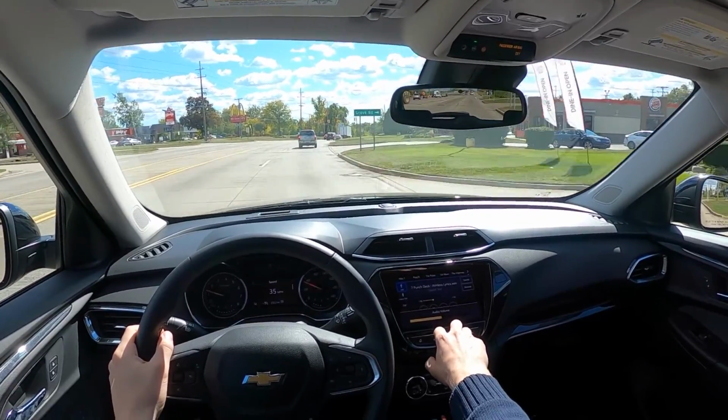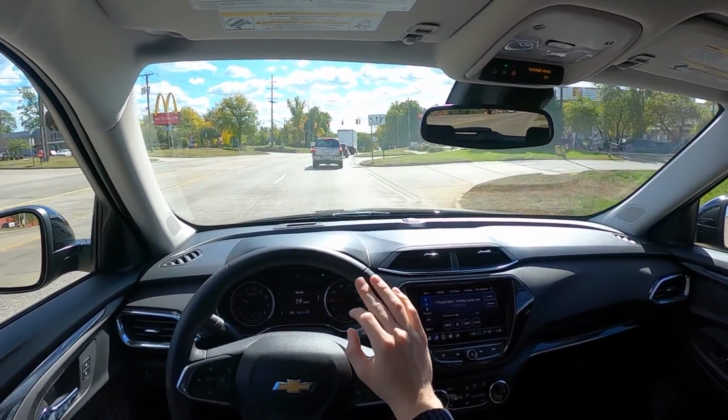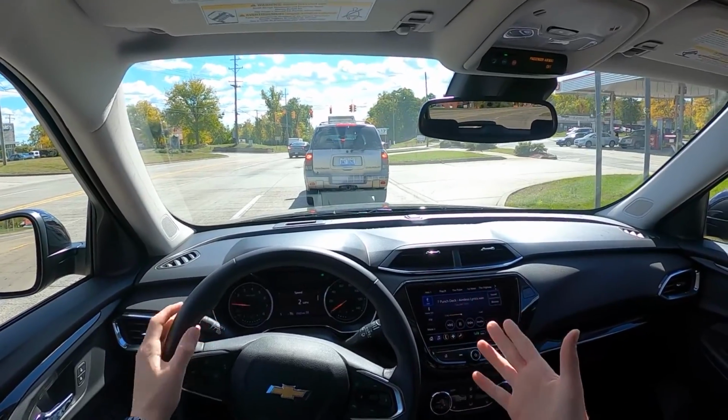Wrapping up my thoughts on the 6-speaker system here in the Chevy Trailblazer. It's the epitome of average. In fact, I would give the strictly sound quality rating about a 4.5.